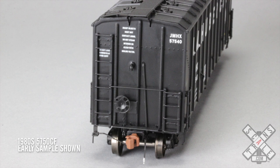In the 80s era car, they changed the routing of this plumbing, and so that's why it's visible on this end of the car. Also, you'll see the separately applied ladders, brake wheel, coupler cut bar, train line hose, walkover platform, and handrail. Those are just some of the details on this end of the car.